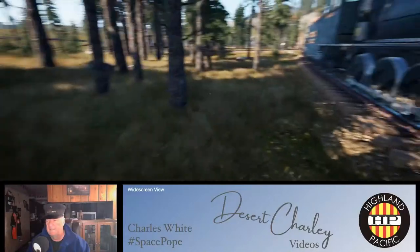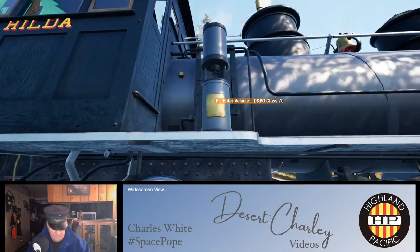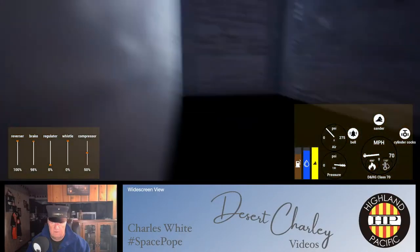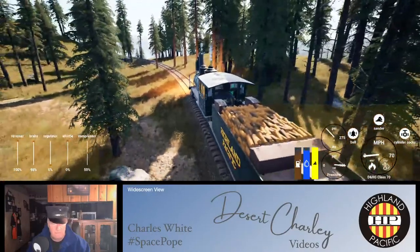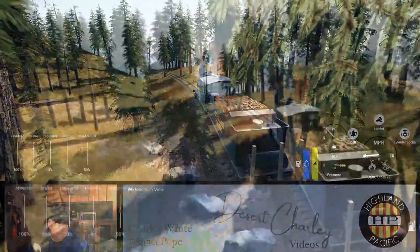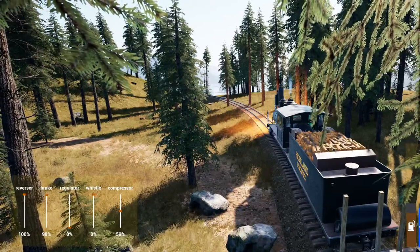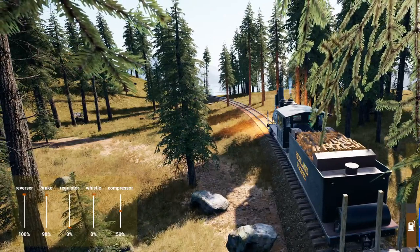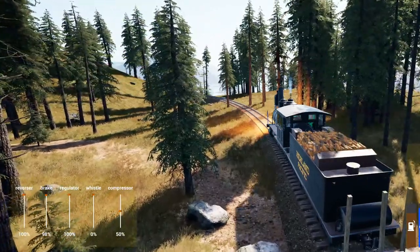All right, let's jump in that cab. Here we are. We are in the cab. Get our long view started there. Let's go to full screen. Full screen is a little different from widescreen. I see more than you do on widescreen. Okay, I got the regulator going. Two whistle blasts.